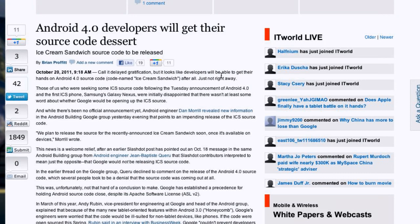Why don't we talk about Android developers getting their Ice Cream Sandwich soon, hopefully. Yes. Now, we don't have it yet, but Google has come out and said, yes, you will be receiving the Android 4.0 source code for Ice Cream Sandwich. But, Alan, there was something kind of funny. You mentioned they're having some issues with kernel.org and the downtime it had recently, weren't they?